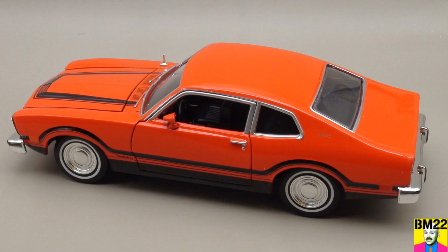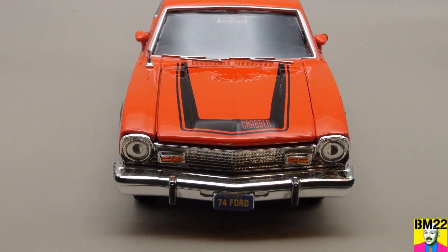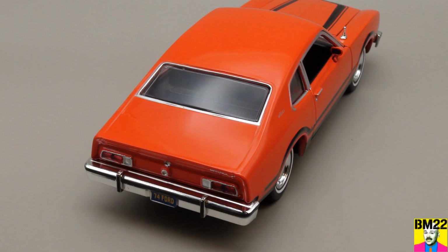The body is metal, the trim's going to be plastic. It's an officially licensed product. Real rubber on the tires, the doors open, the hood opens, the engine bay and the interior are pretty detailed. They could have done a little better job with painting under the hood, but actually they did really good for the price range of this vehicle. I have seen this particular vehicle selling for between $19 and $29. The diecast model, not the real car.